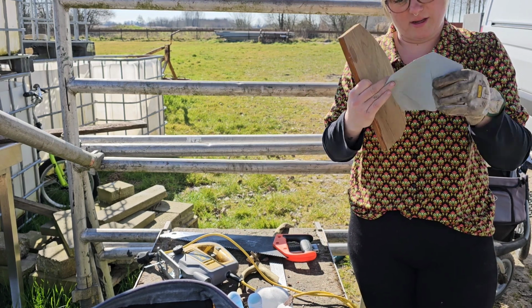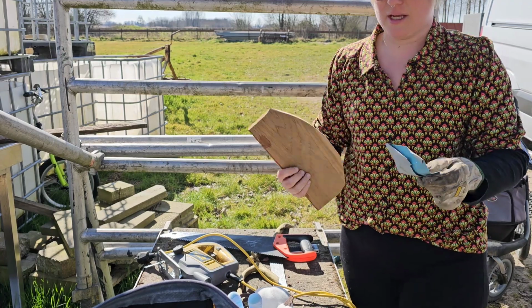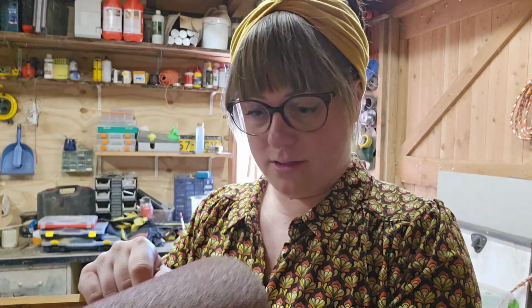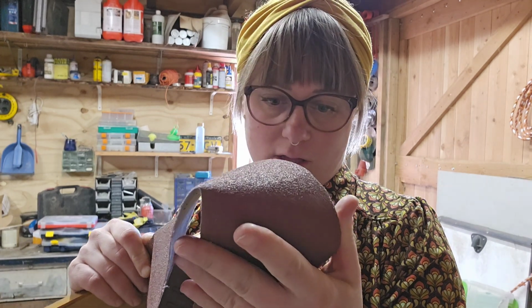Super fine. It's really fine sandpaper. It's gonna take ages. Let's go into the workshop real fast and sand this down smooth. Okay, this is how much grit? 40. This is 40 grit. The other one was 400, so this will be faster.